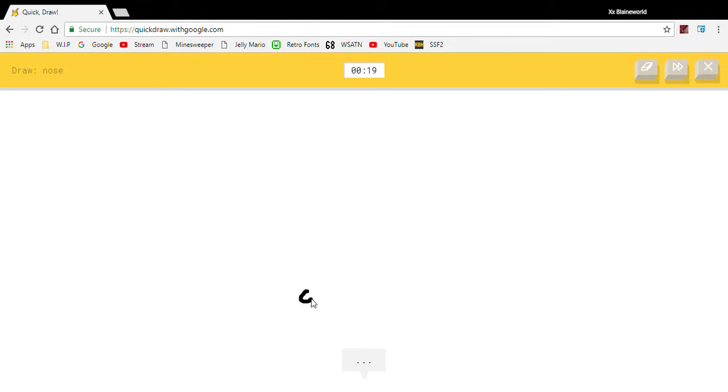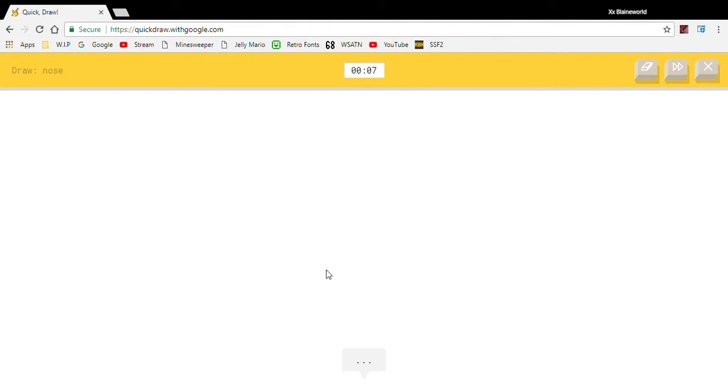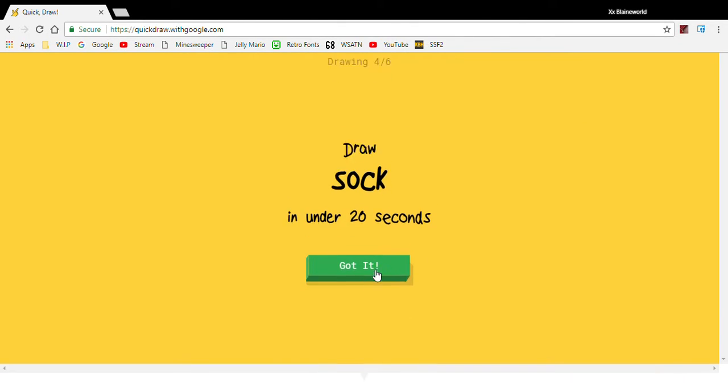Wait. Yay. Draw nice. I see comet. Or mustache. Or the Great Wall of China. Or sunglasses. I see raccoon. Or lobster. No, this is it's a nose. I see line. Oh, I know. It's nose.